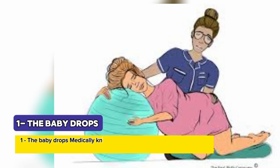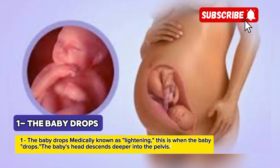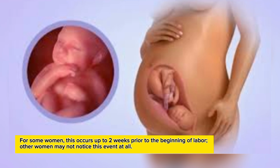1. The baby drops, medically known as lightening. This is when the baby's head descends deeper into the pelvis. For some women, this occurs up to 2 weeks prior to the beginning of labor. Other women may not notice this event at all.